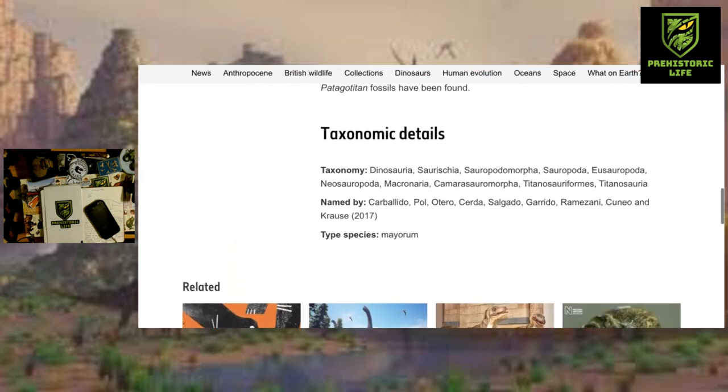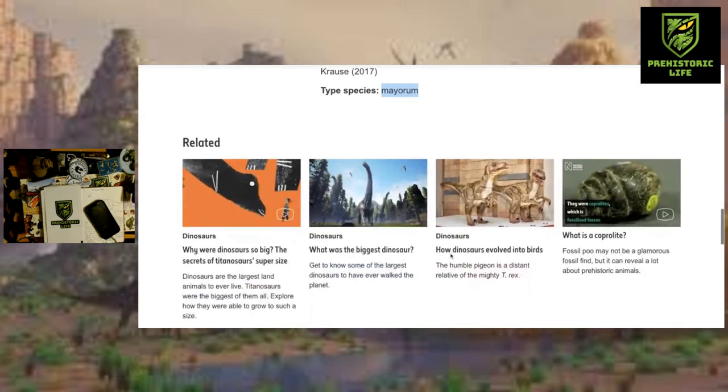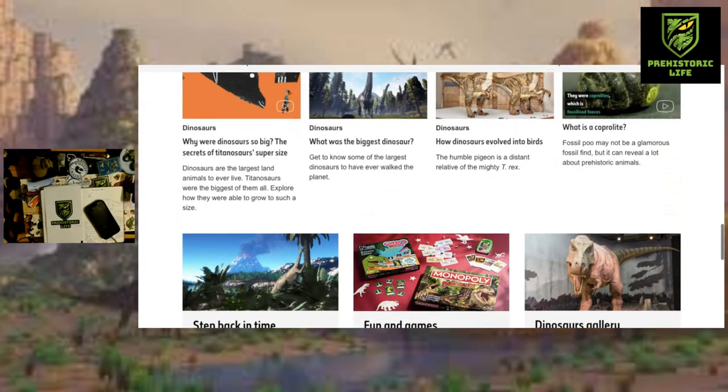And that's the taxonomic details. So it's a Dinosauria, Saurischia, Sauropodomorpha, Sauropoda, Eusauropoda, Neosauropoda, Macronaria, Camarasauromorpha. So it seems to be like a Camarasaurid, or like a Camarasaurus / Brachiosaurid. It's a Titanosauriform and a Titanosauria. And as I listed off earlier, those are the people that it was named by. And it is a mayorum. Wow.